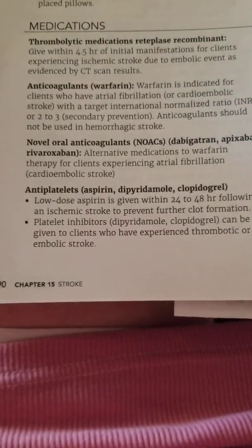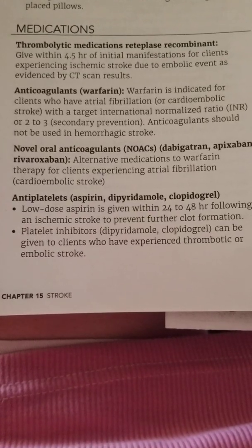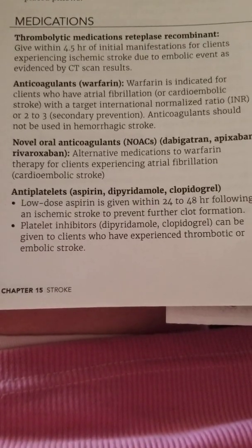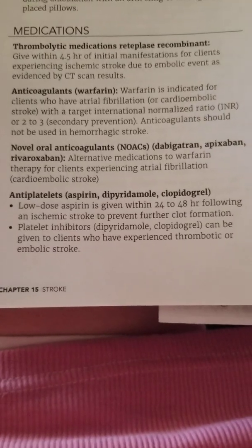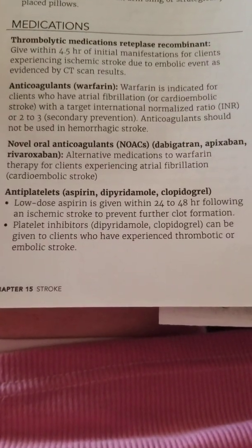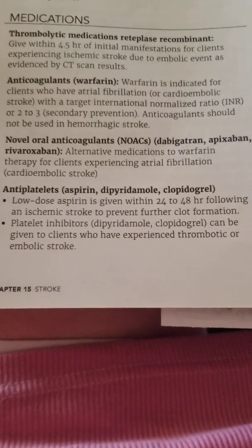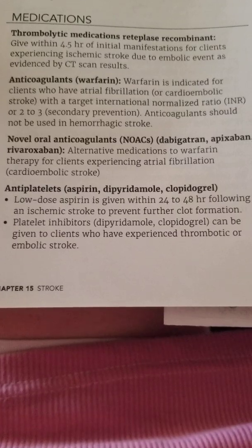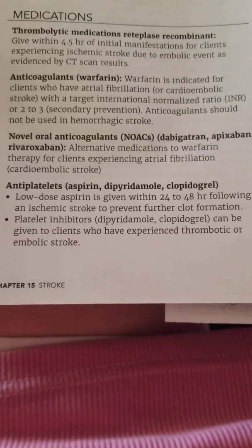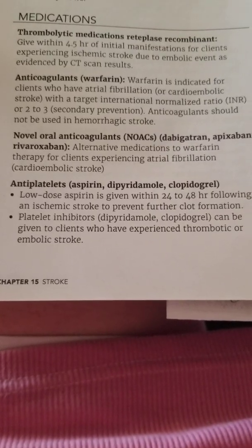Antiplatelets are medications used, such as aspirin, dipyridamole, and clopidogrel, which is Plavix. Low-dose aspirin is given within 24 to 48 hours following an ischemic stroke to prevent further clot formation. Platelet inhibitors such as dipyridamole, clopidogrel, Plavix can be given to clients who have experienced thrombotic or embolic stroke.